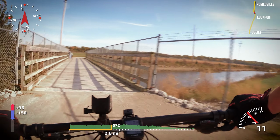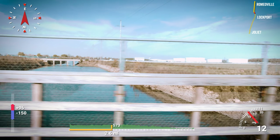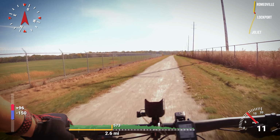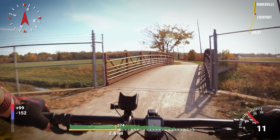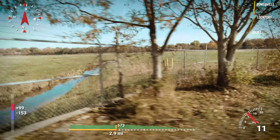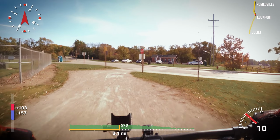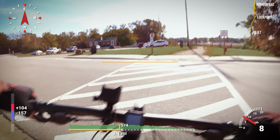At 2.5 miles, the trail jogs over a bridge to the east side of the I&M Canal, just before entering Lockport. Another half-mile later, the trail makes the first of its few road crossings.